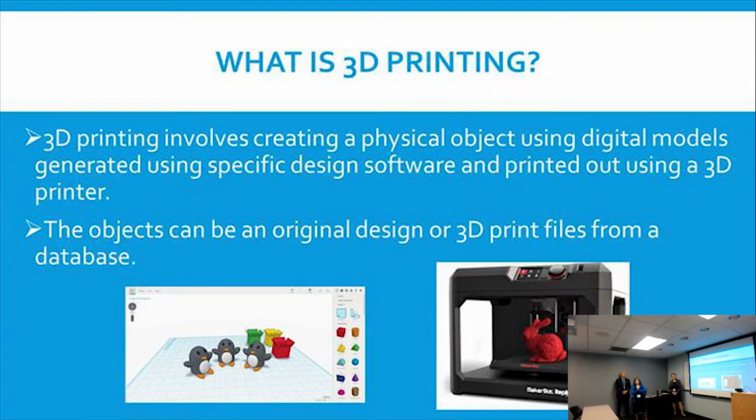Okay, so what exactly is 3D printing, right? So most of us, when we think of printers, think of the standard printers that print out our documents. But 3D printing actually involves creating a physical 3D object using digital models that we have specific design software to help us create. And basically it prints out using a specialized 3D printer.